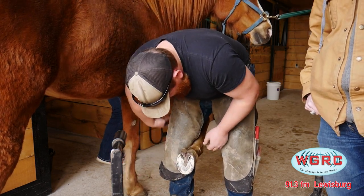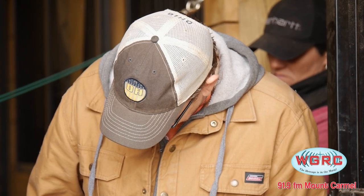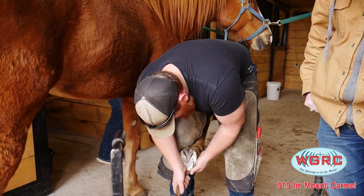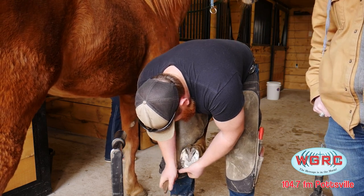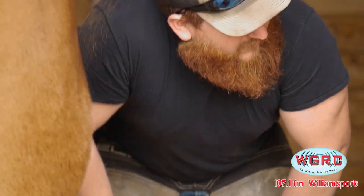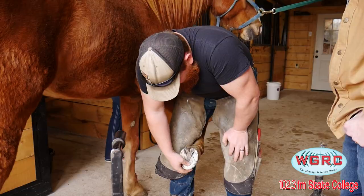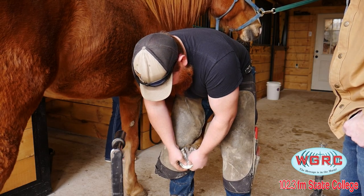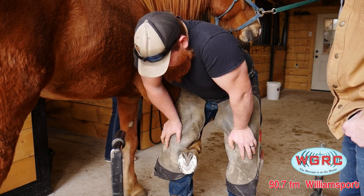So are you intentionally going to leave some of the dead tissue, or does all that come off? No, we'll leave some. Because you can trim them pretty short, and then sometimes they'll get a little sore, tender for a few days. So you can actually push on that, and if you feel it starting to give, you're getting close to where it's too much.